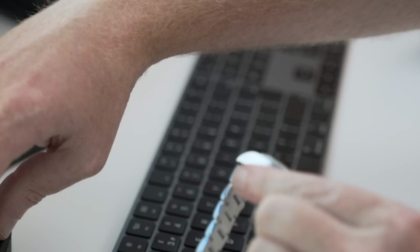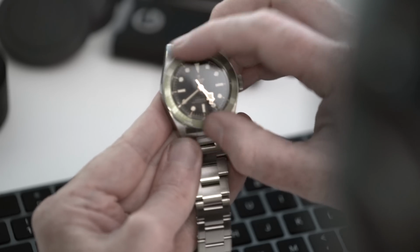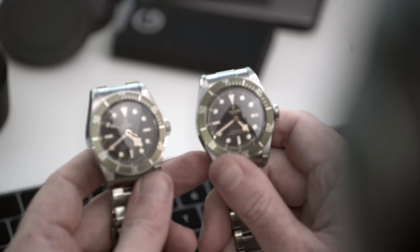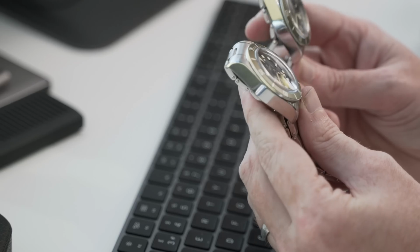On the replica, you will see straight away there's quite a lot of play, and it's a lot looser. Also, the clicks, they're not as deep of a noise, I'd say, compared to the genuine. That's the first place to look. You could argue if it's been worn, there may be a bit of play in the bezel, but usually if it's a well-made watch, the bezel stays quite solid and quite firm.